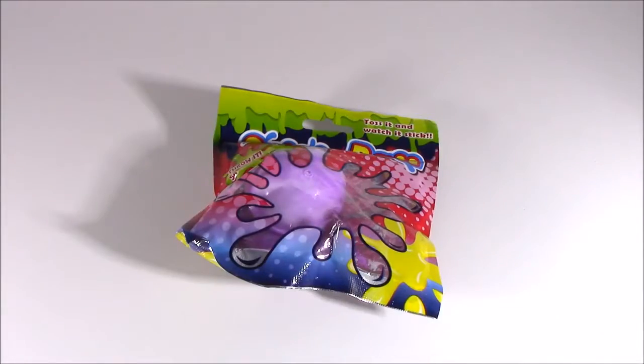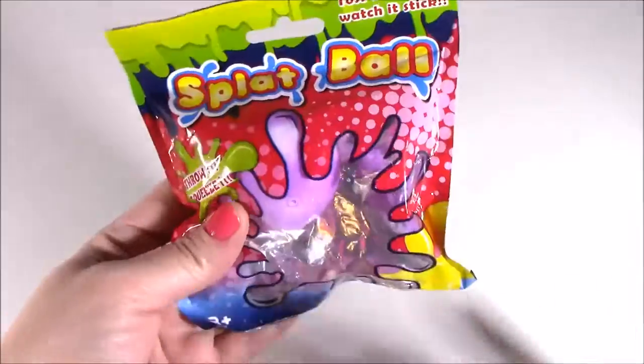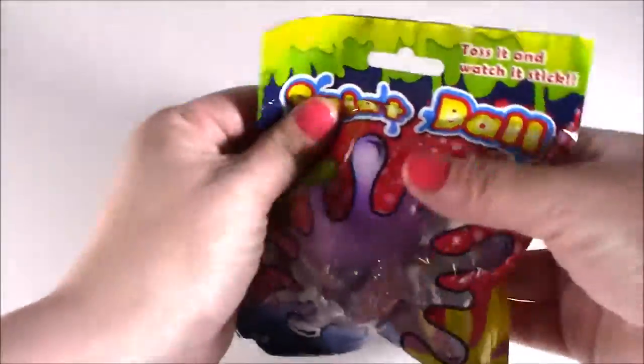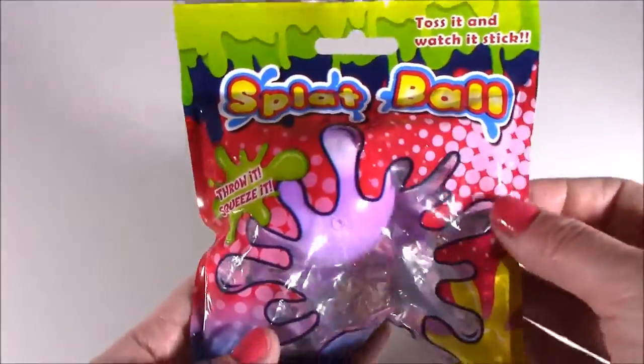We are up to squishy thing number 5, and it's not actually a squishy, it is a little splat ball. And I don't think I've ever seen one like this. It doesn't have a face or an emoji. It's kind of a purple color. Shake it out. I love these things.